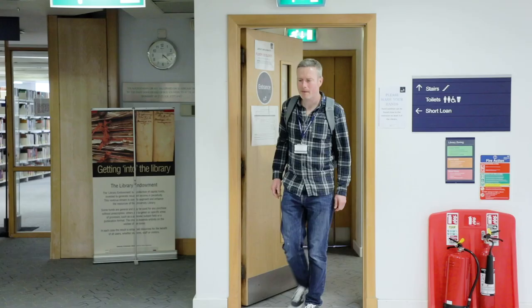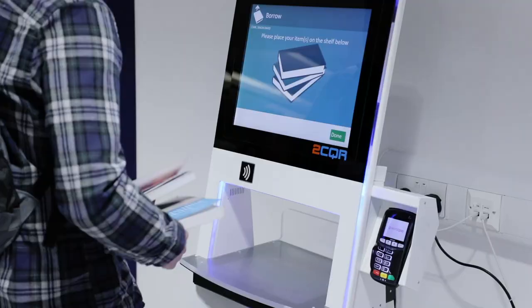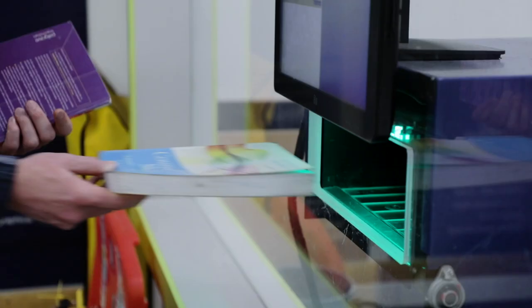When you want to leave, head back to level 3. The main inquiry desk is here, as well as the self-service machines for borrowing and returning books. That was a brief introduction to the library.